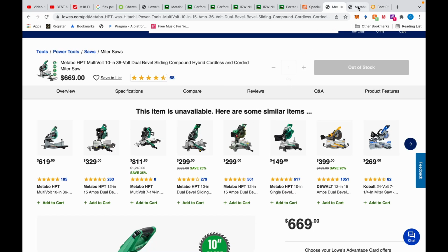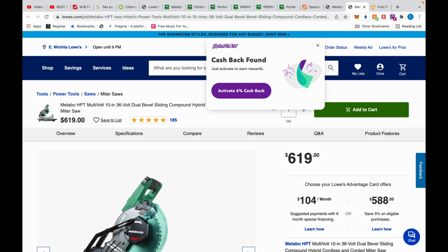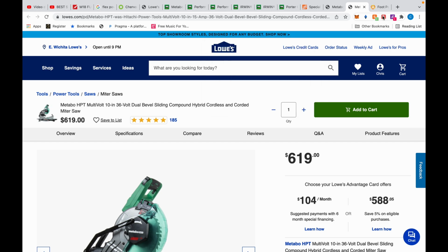I already talked about that. I showed this as an example, and I think we're done today. All right, yeah. So I just want to show you guys those tools. Look, again, the big thing is Lowe's with the 6% cash back. Okay, that's really the big thing.